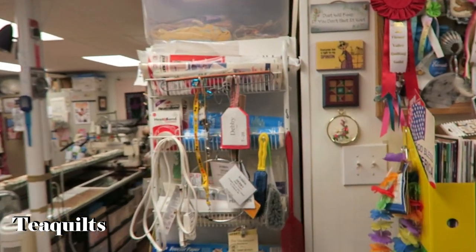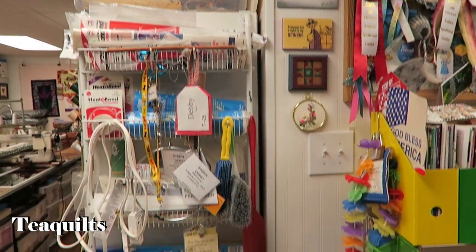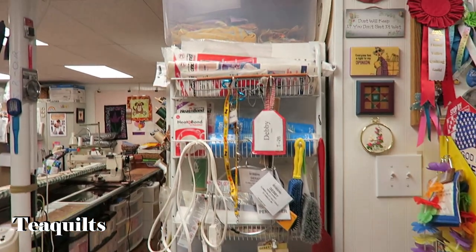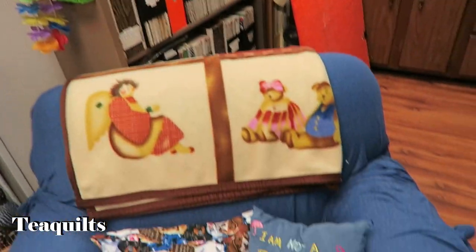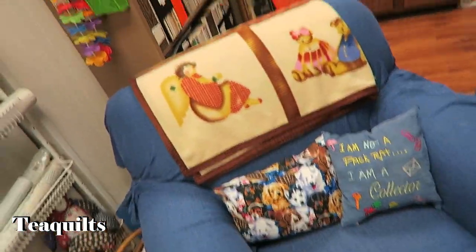Some of my ribbons. And then you've got this on the side of the cabinet where you've got your fusibles and wax paper, freezer paper, your contact paper. I just recently decided to organize that because I had this stuff everywhere and I couldn't find it. It's very nice. So I put it all in one place. She even got a chair here. If she decides she wants to do some hand work or just take a break, she's got a nice comfy chair.